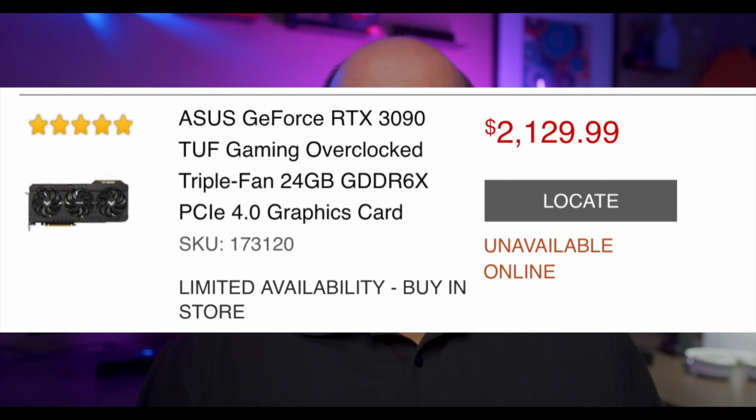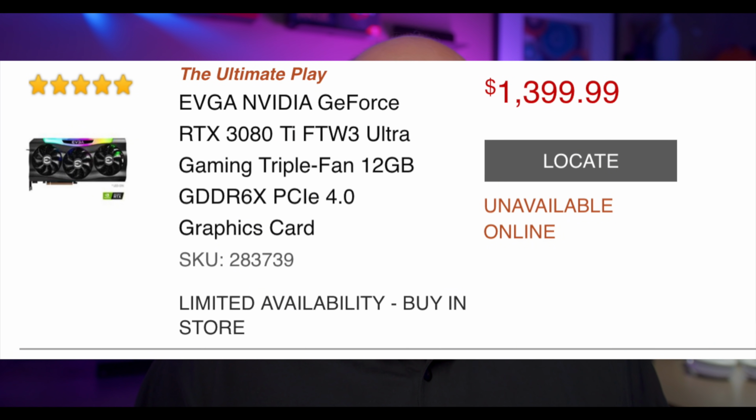They had a bunch of GPUs that came in, a few 3090s, and you have to remember these aren't going to be the Founders Edition Nvidia GPUs, so naturally their MSRP is going to be a little bit higher for the third-party AIB partners. The GPU that he was able to get is an EVGA 3080 Ti, and I believe he paid the MSRP for it. It was about $1,399 or so, which for a 3080 Ti is definitely a pretty good price considering the market right now. And that GPU on the secondhand market is selling for over $1,700 or $1,800.